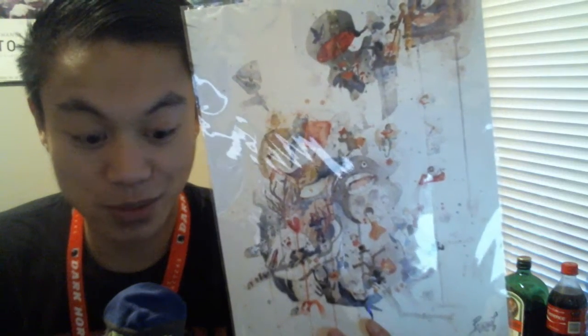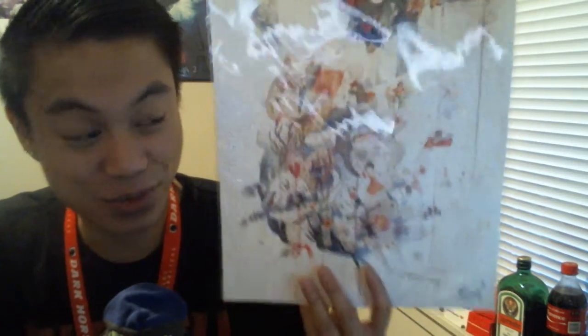Some FLCL ones that I was thinking about buying, like one of Conti with his TV face, with the stripes on it. You know, the TV stripes, I don't know what those are called, but yeah, I had that one too. But this one was just too good. You can't just pass this one up. It has all of the Ghibli films and represents Studio Ghibli, so I definitely had to go with this one.